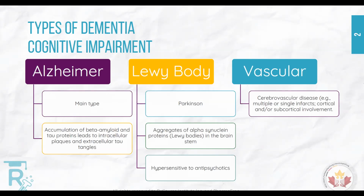Okay, under the word dementia, we have three main things. We have Alzheimer's disease, which is considered a gradually progressive disease. It takes time. It develops day after day. And also with Alzheimer's, the cognition and behavioral functions are affected. We will see how now.